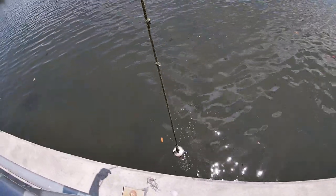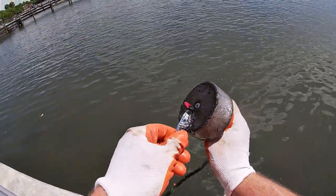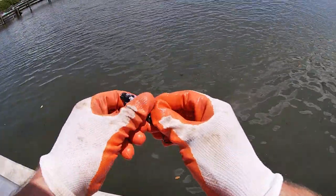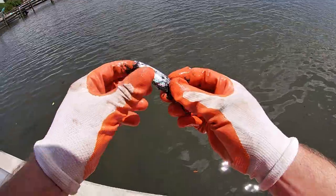Oh, we found something. Are you kidding me? First find of the day. Found a knife. Oh, I thought it was a knife. I was wrong. Even better. This little spoon jig, something, a little spinner. That's nice. That's a perfect first find. Beautiful.